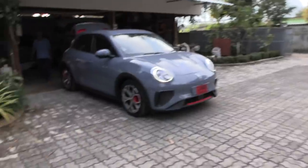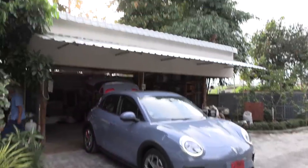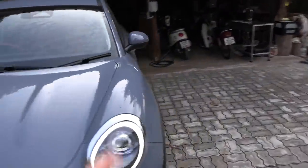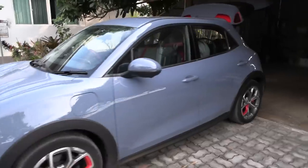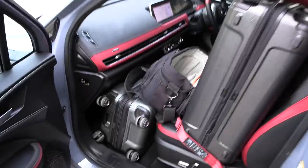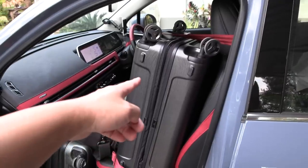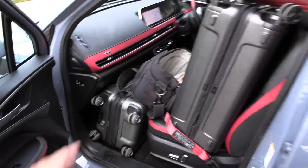But anyway, I charged the car to 100%, mostly on solar. And the car has been packed to the max. This one is not very big, so in order to fit everything, I had to put one bag. That's my bag. This is wifey's bag, but most of this is just baby stuff. Also some baby stuff over there.